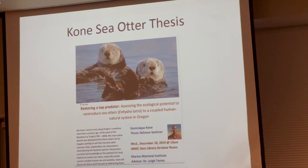There's little sea otter habitat in the existing marine reserves. Also, Oregon generally has bull kelp rather than giant kelp, which is less persistent annually and provides less cover and prey. And more recently than that, we've had a real die-off of kelp, which makes the situation even worse.